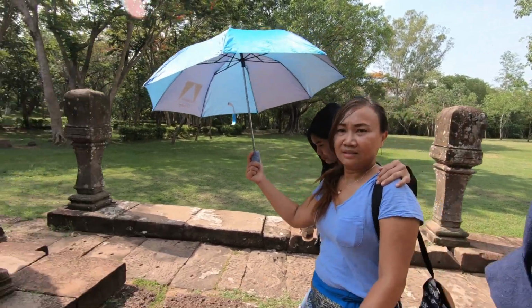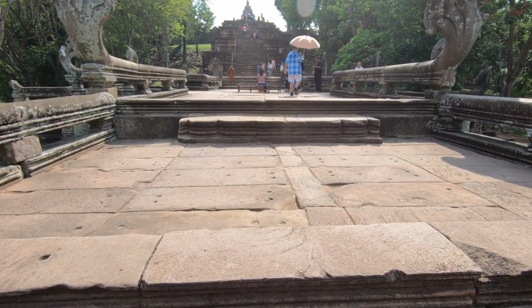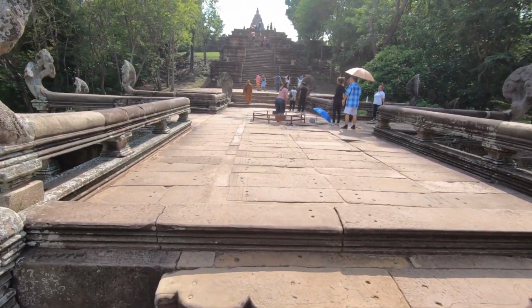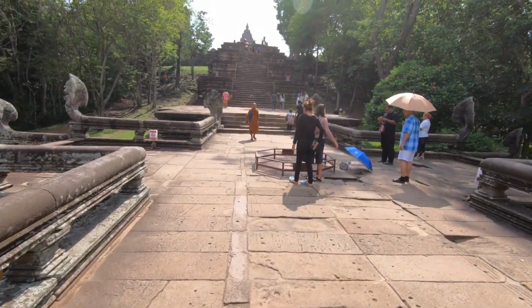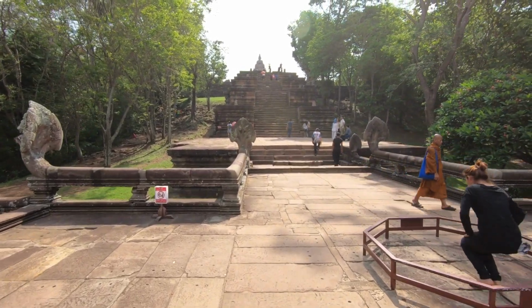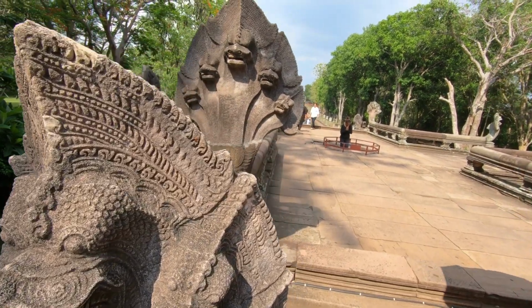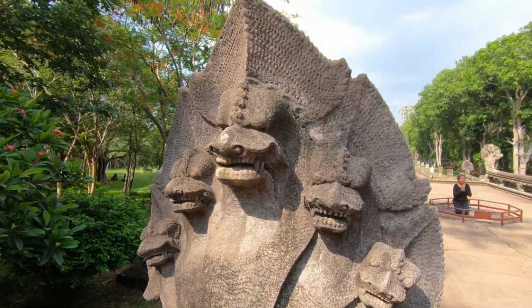Now the stairs again. It sort of strikes me they're very high steps for such small people that live here. I mean, I find them high, and I've got quite a big stride. And here we've got the 5-headed snakes at the entrance to the stairs.